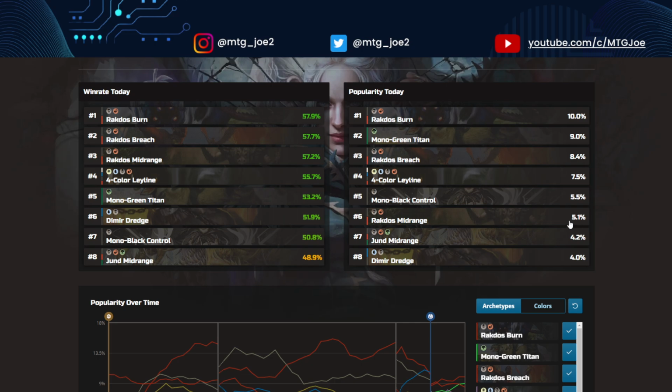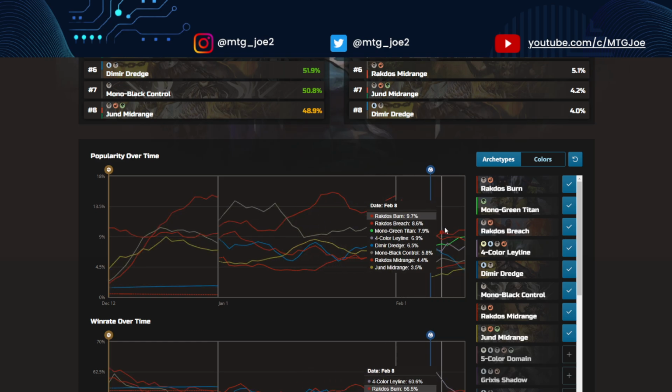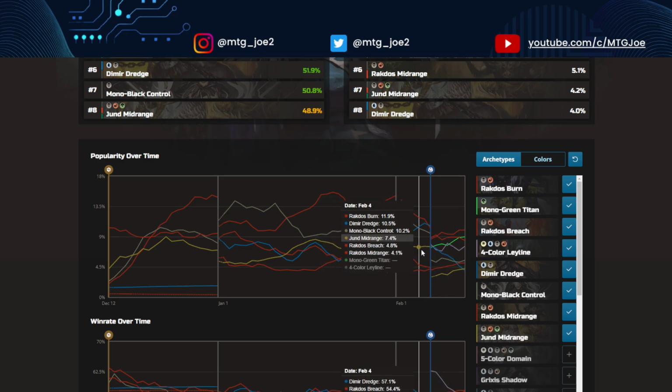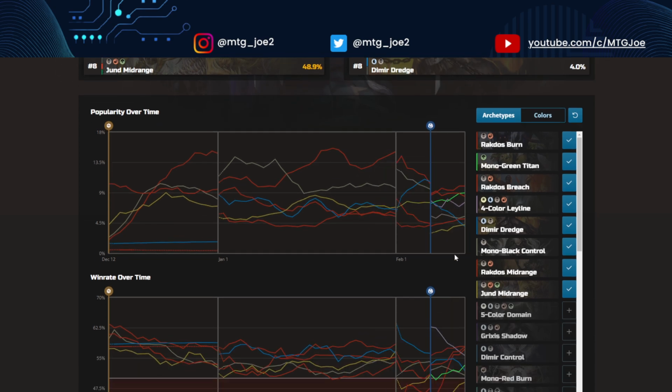We have Mono Black Control, Rakdos Midrange, Jund Midrange, and then Dimir Dredge. Looking at recent stats, the Burn deck has fallen down. It's been pretty high thus far. Similarly, we've seen Dredge pick up and then dramatically drop in terms of popularity. We're seeing increases in the Green Titan deck, and Rakdos Breach has been holding steady. And this Geist deck in the last week has been popping up more.